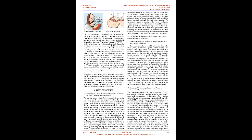The non-invasive ventilation does not employ any internal tube. Non-invasive ventilation is delivered via face mask. The present outbreak of COVID-19 pandemic has resulted in the dramatic increase in the number of patients who need respiratory care. Healthcare systems worldwide are facing the extreme shortfall of ventilators, particularly mechanical ventilators and their components.